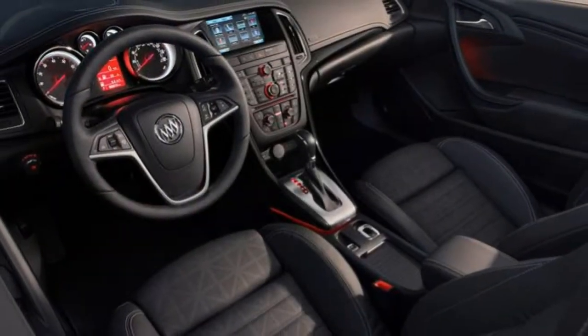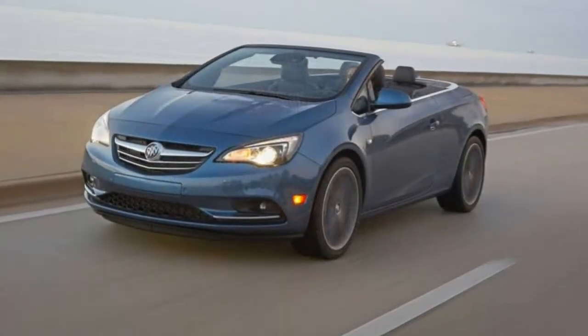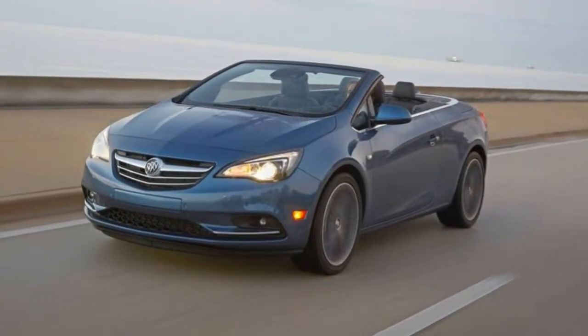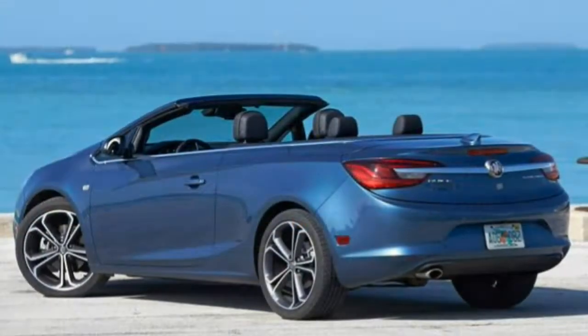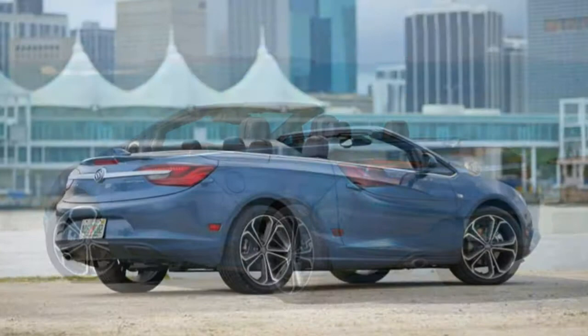Unfortunately, under its sleek shell, the Buick Cascada is an aging vehicle that isn't up to the standards of the market today. It simply can't compete when it comes to price, performance, comfort, features or quality.